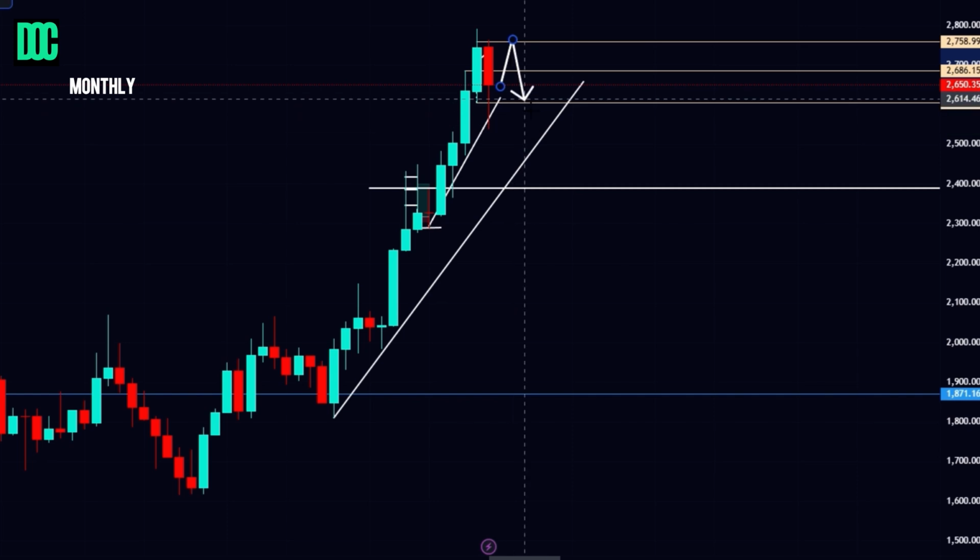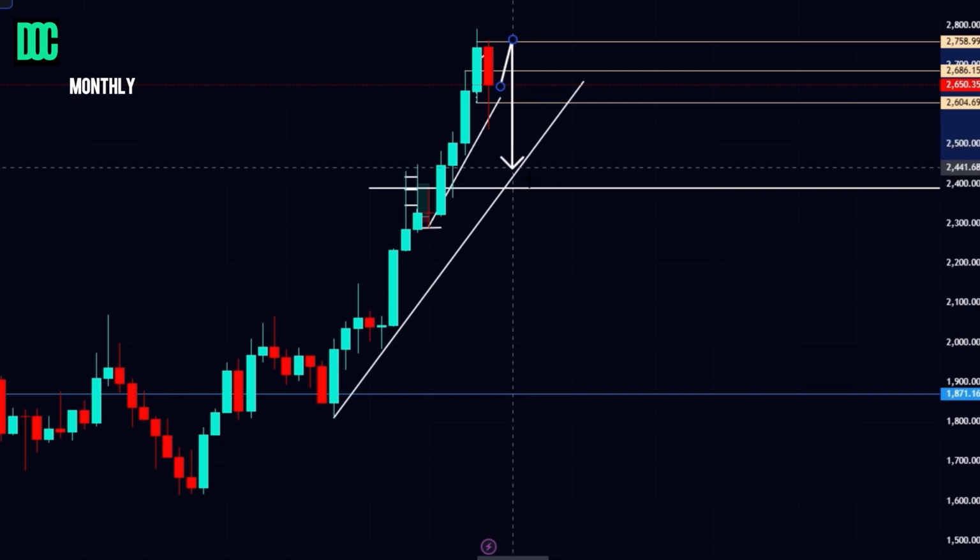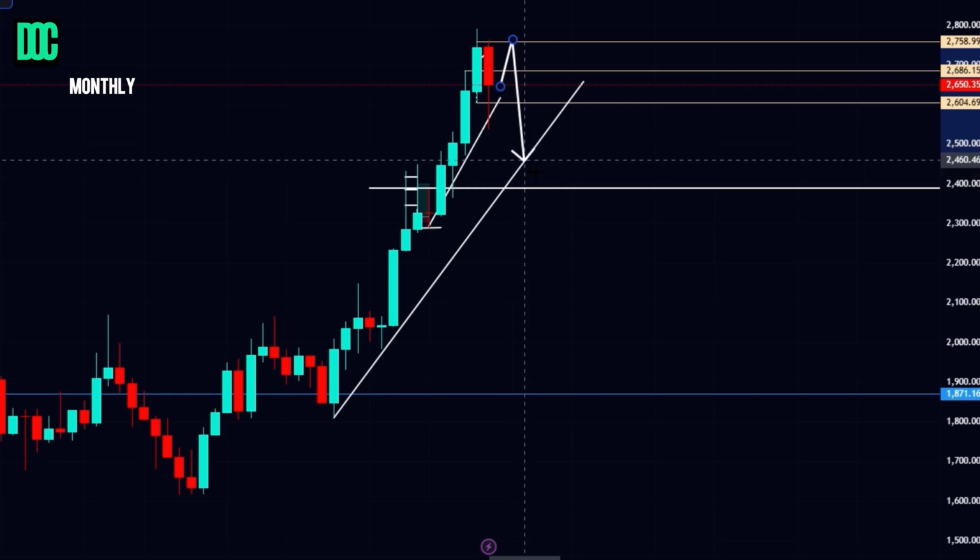Now one could say we could look for buys from somewhere around here, but I'm not certain that place would hold. I think price would actually go lower to either the low of the previous month's candle, which is 2540, 2546 level, and it might even break it and go a little bit lower to around 2500, or even come down lower to around 2440, 45, 50 level, right? And then we might see price bouncing from that particular point.